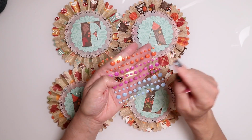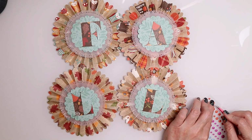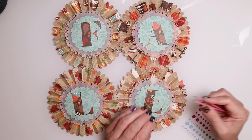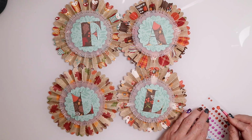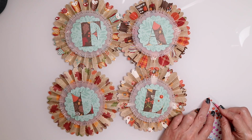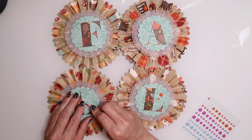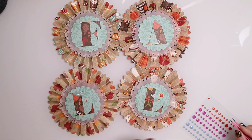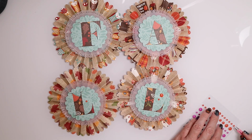Here I have these resin dots. I purchased these from Gina Marie Design, and I figured that this particular item would need some embellishments over by the lettering. So these are a good way to add just a little bit of shine, but not overly done like you would with a rhinestone. These come in 3 different sizes on each sheet, so it does have a medium, small, and large. I'm just going to go ahead and put some onto the letters, onto the rosettes, so that way we add a little bit of interest.